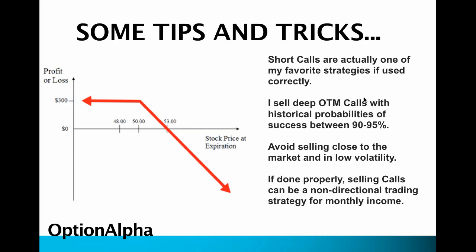Some tips and tricks that I've learned over the years with short calls. Short calls are actually one of my favorite strategies if they're used correctly and only on indexes and commodities. I never trade short call options on any individual stocks, that is asking for trouble. I prefer to sell deep out of the money calls with historical probabilities of success between 90 and 95%. So basically what that means is that I sell call options that have historically always expired worthless. That's the 1 in a million chance that they're not going to, and I'll manage risk appropriately to protect against that big move in volatility or the big move in the underlying stock.